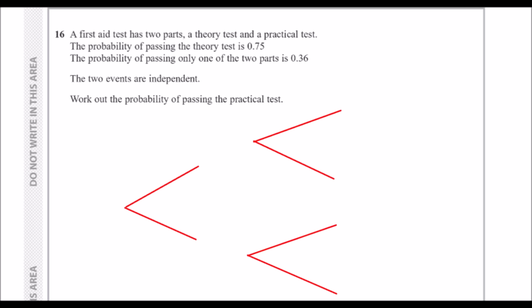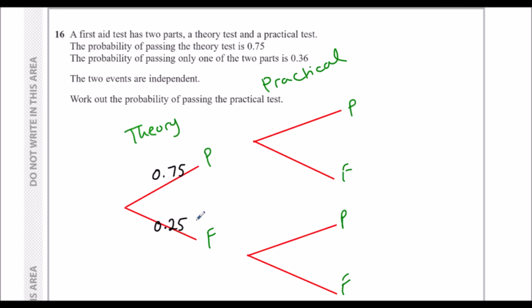So we can have the theory and practical. And then we'll have pass and fail, pass, fail, pass, fail. So the probability of passing theory is 0.75. So the probability of failing the theory must be 0.25. Now we don't know the probability of passing the practical. So we've not been given that information. I'm going to call it X, probability of passing the practical, and failing will be 1 minus X. So passing is X, failing is 1 minus X. It's the same probability if you pass or fail the theory. That's what the independent bit means.